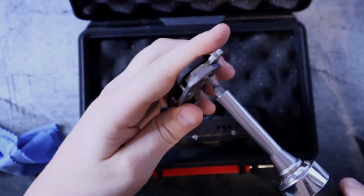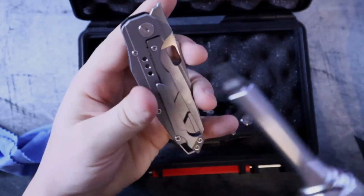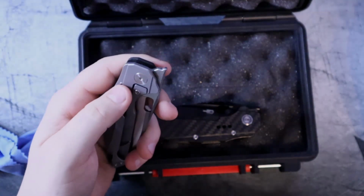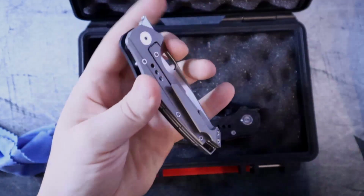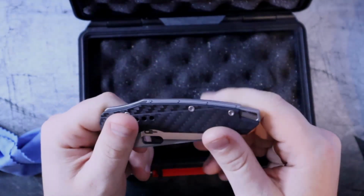Torx T8. So they didn't necessarily change anything that didn't need to be changed, and that's good to see.